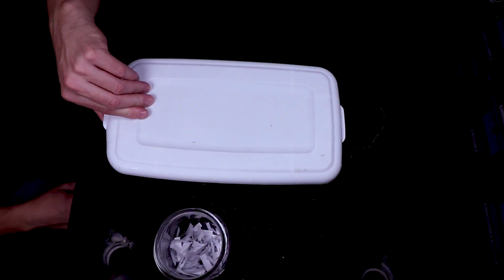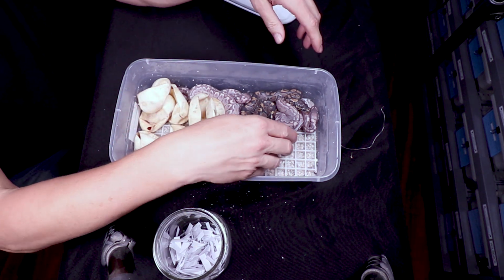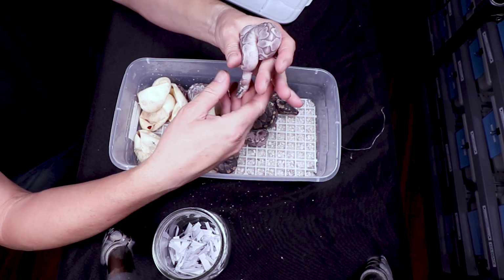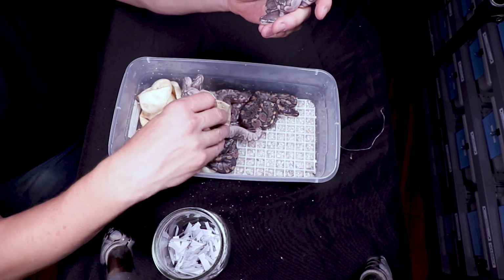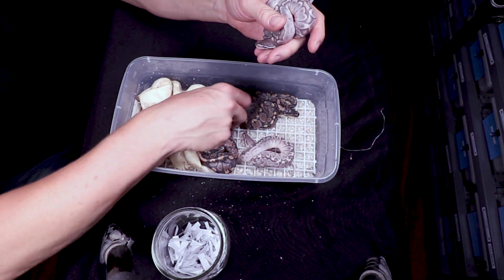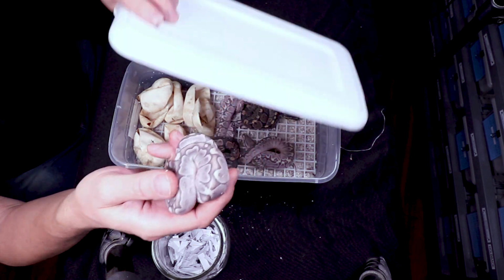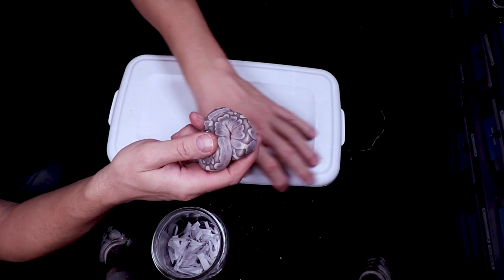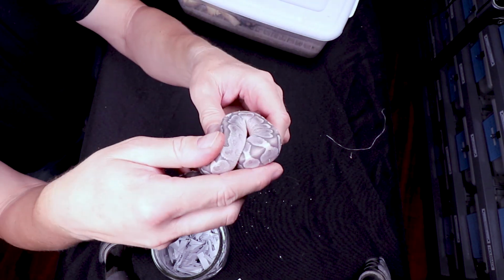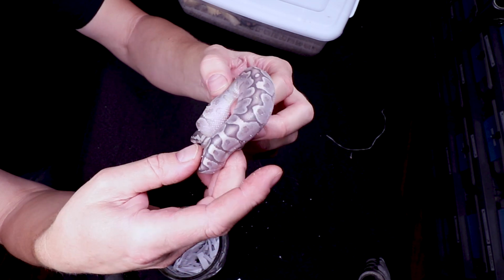Alright, so let's take a look at what else we have in here. Let's take a look at these bamboos. I don't believe any of these have calico in them. I think they're just straight bamboos. I'd say probably by far one of my most popular snakes that a lot of people want is a little baby Bobby. This is a little baby Bobby.